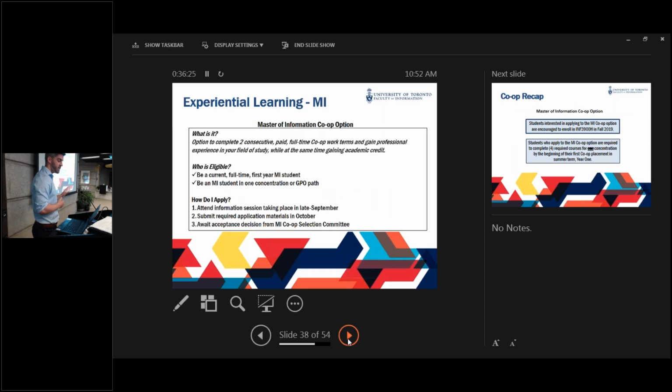So that's it for programs and services. I'll talk quickly about experiential learning. And the first is our co-op option. So is anyone here interested in the co-op option? Okay, awesome, great. There is much more information available in the Getting Started guide. I think it's on page 22. And there's a wealth of information on our website as well. So this is just a quick snapshot.